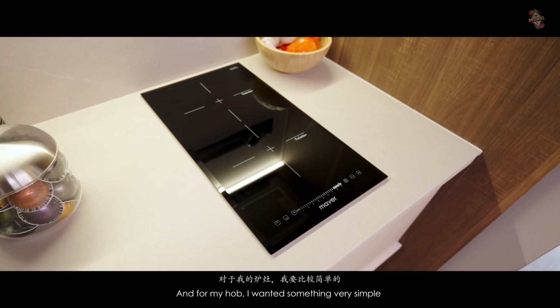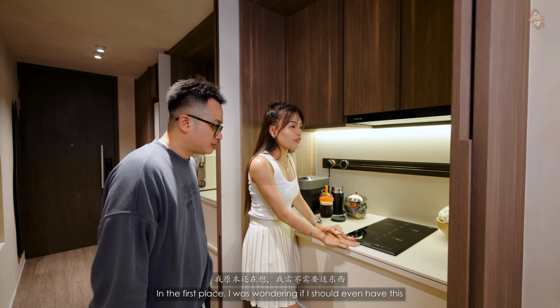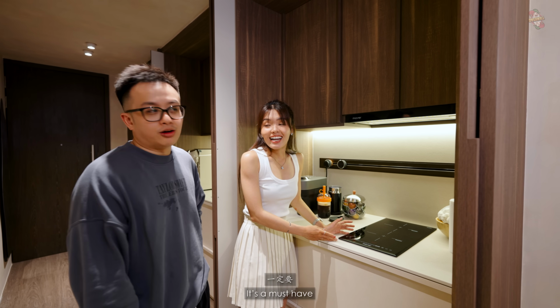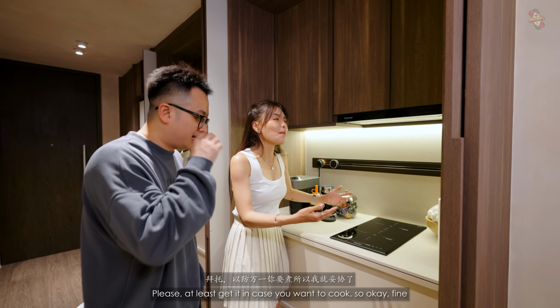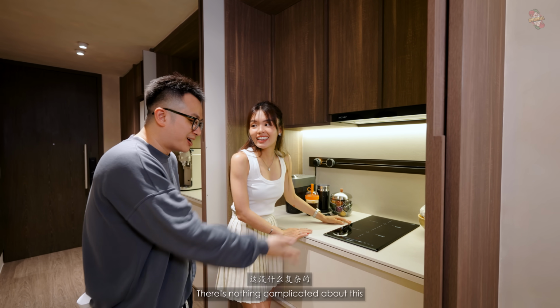很明显的，你是不煮东西的啦，yeah. And for my hob, I wanted something that is very simple. In the first place, I was wondering if I should even have this. 你一定要啦. I know, can't say the same thing. Yeah. Please at least get it in case 你要煮. So, okay, this is as simple as it gets. There's nothing complicated about this.